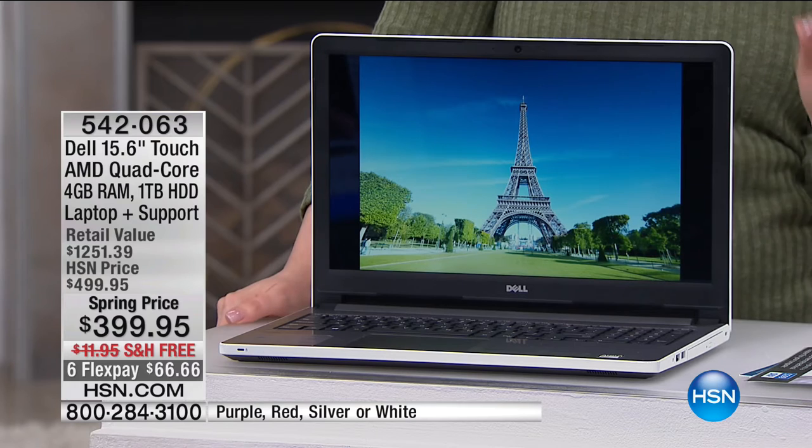So HSN, again, I'm gonna talk about that HSN card. If you have an HSN card, it's $34 a month. You have VIP financing, we're giving you a year to pay it off.